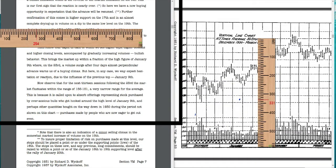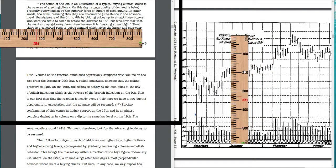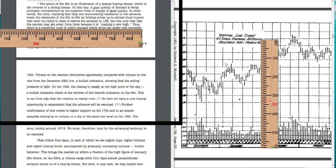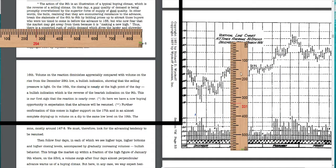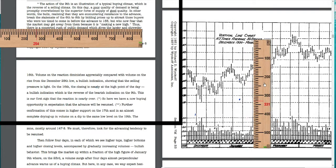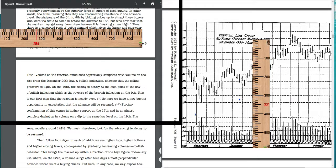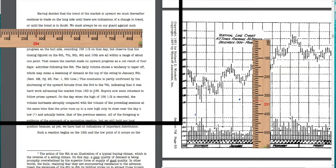Alright, so just continuing off with the course, we covered this rally up. I'm looking on the right hand side where you see this rally up and then this down and up here. So what Wyckoff says about this is the market goes up, making higher highs, etc., and on increasing volume, and he says that that's a bullish indication. Alright, so let me just find that somewhere here.